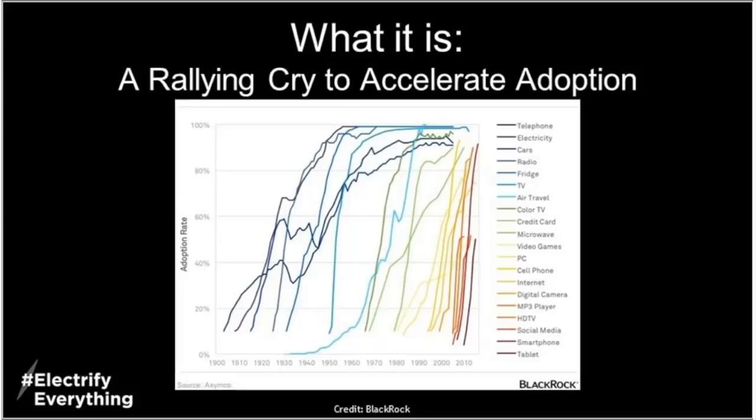Right? Look at that adoption curve. I mean, the iPhone was only introduced in 2008. It's 10 years old. That's it. It's amazing how quick that happened. And this is what we want to do our very best to see that Electrify Everything does. So we'll talk about how we're pulling that off and hopefully how others can too.